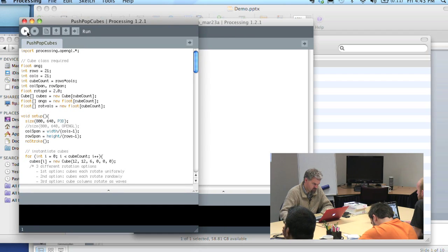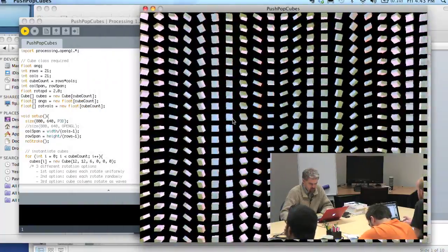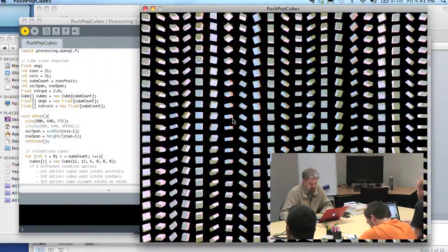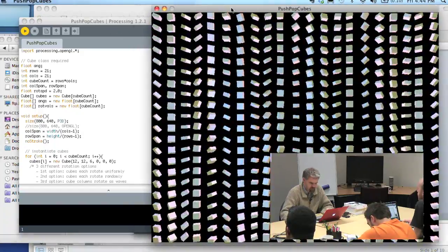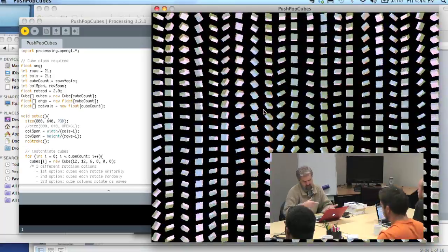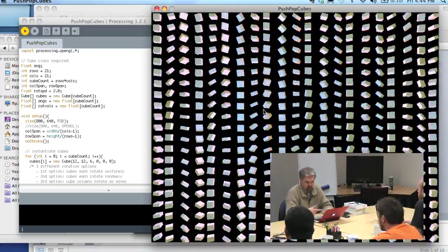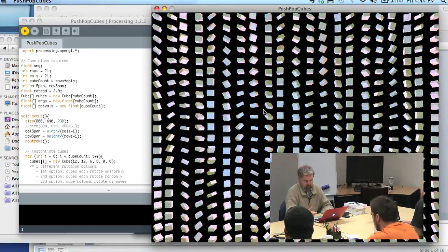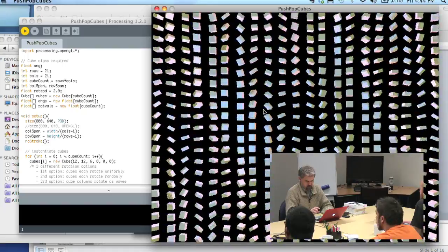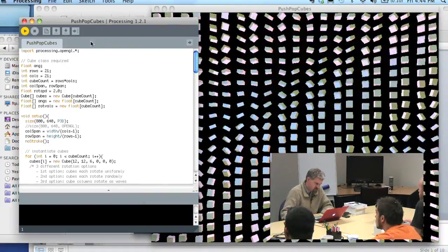If you remember, this is the push pop cubes running. Let's run it again. So look at how that's running, and then what I can do is change to the OpenGL renderer. If you use the OpenGL renderer and you've got OpenGL supported hardware on your machine, then it uses that, and in many cases it will speed up the rendering and also produce more visually clean rendering as well.